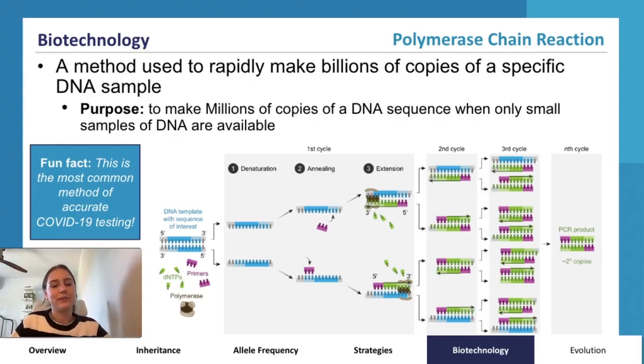So scientists repeat this cycle over and over, like hitting the copying button on a printer, to make millions of copies of the target DNA segment. It's fast, efficient, and can produce enough DNA to study even tiny amounts found at a crime scene or in ancient fossils.